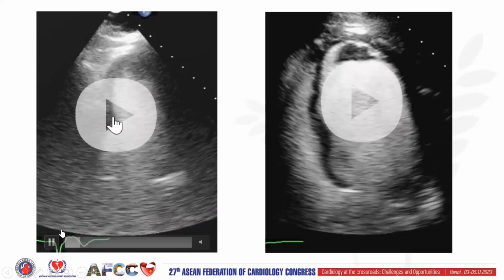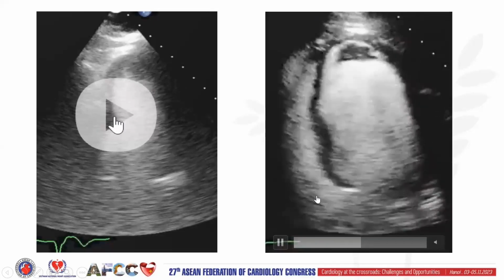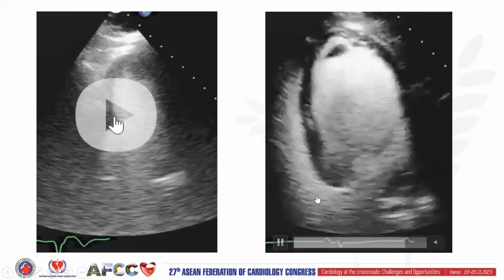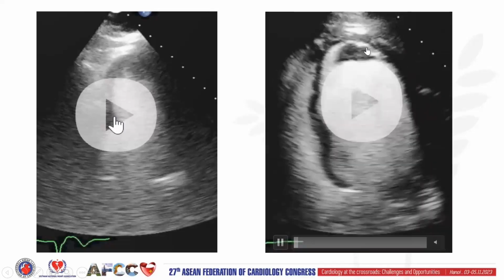I apologize, this is not playing for me again. But here, there's a large thrombus at the left ventricular apex, which is known to be seen in patients with large LAD acute MIs. They're known to be at risk for left ventricular apical thrombus formation. On the right-hand side, we have a patient with non-ischemic dilated cardiomyopathy and a very, very large left ventricular apical thrombus here.